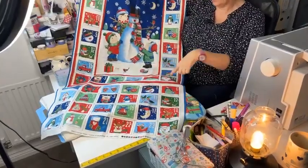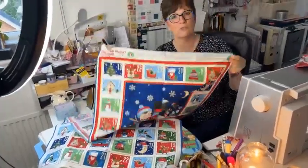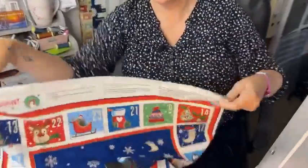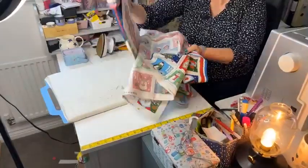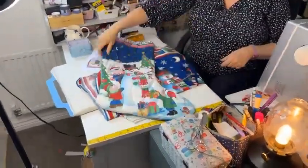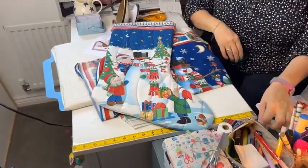So they're the front of the pockets, and then they go on to the edge of the advent calendar here. But the instructions for that are on the panel. So they're all on the panel. So they are also on the website as a kit. If you wanted to have the advent calendar and the stocking matching, because they're lovely, aren't they? Love that snowman.